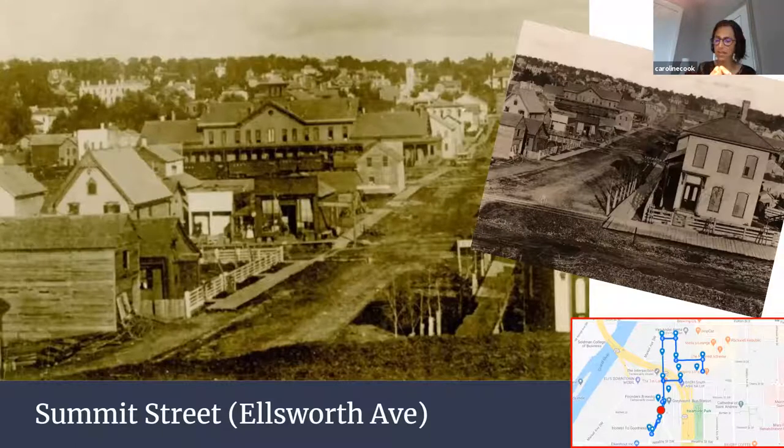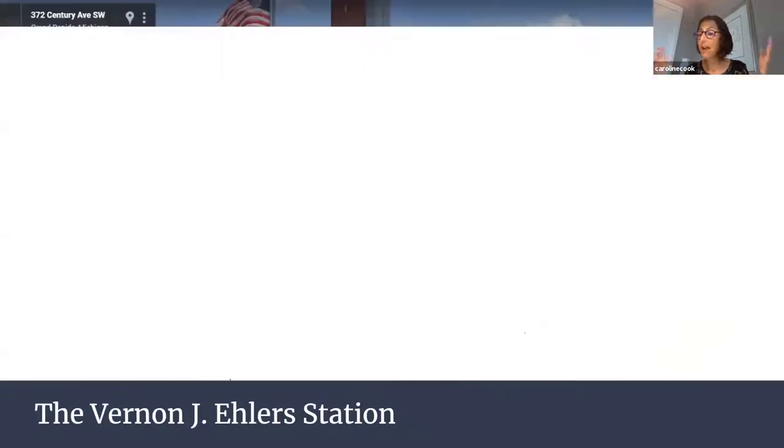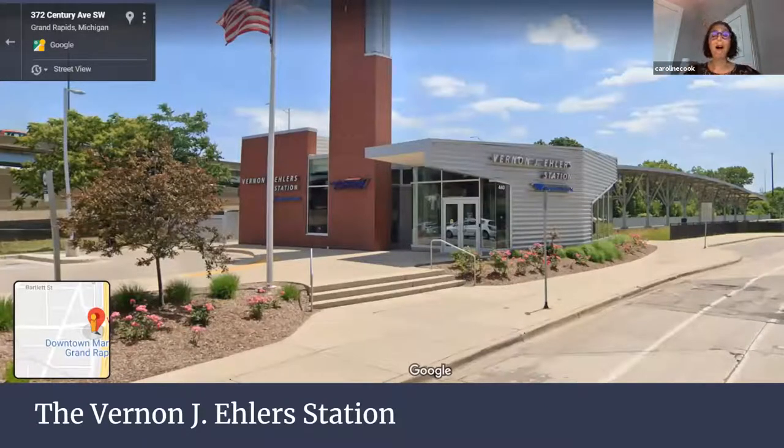Now, if we were to continue on Ellsworth and just go down around a curve and down a little slope, we would come to the Vern Ehlers Station. So this is what would be our train station for Grand Rapids. Union Station at one time. Then we had a spot for our Amtrak station on the corner of Wealthy and Granville. And then this beautiful station opened in 2014. And the new passenger rail facility is immediately south of Central Station, where we're going to be going, which is the Rapid, the bus station. And this is an important intermodal hub in the heart of our city. So Heartside is our intermodal hub.